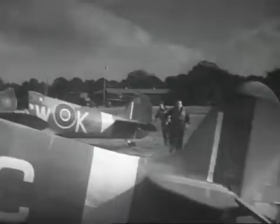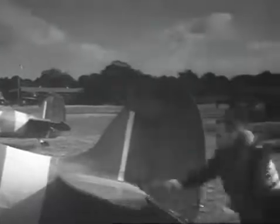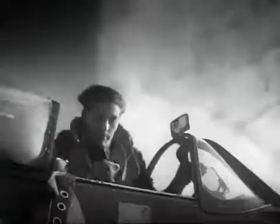Already in the First World War, fighter pilots had become popular heroes. And now in 1940, the fighter pilots of Fighter Command, with their casual clothing and their devil-may-care attitude, became gladiators, acting out this drama in the skies over southeast England, with the population like an audience looking up at them.